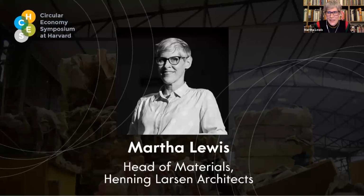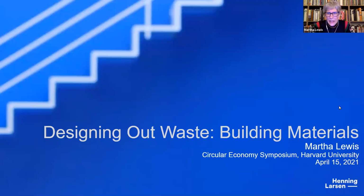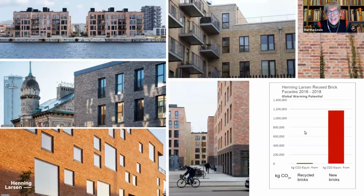As you said so kindly in the introduction, I'm an architect and have been working in Copenhagen for over 20 years, working at Henning Larsen for quite a long time. Next slide, please. And Henning Larsen's greatest contribution to the circular economy has been these 5 projects.